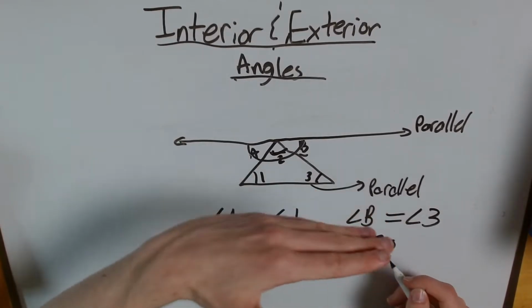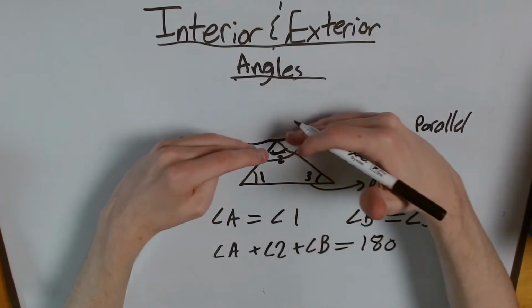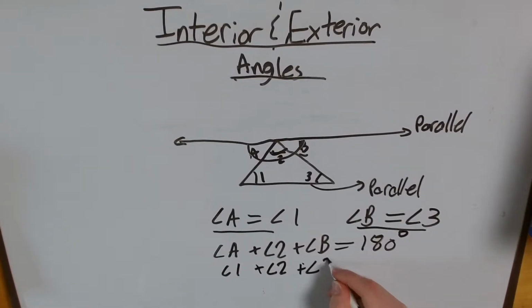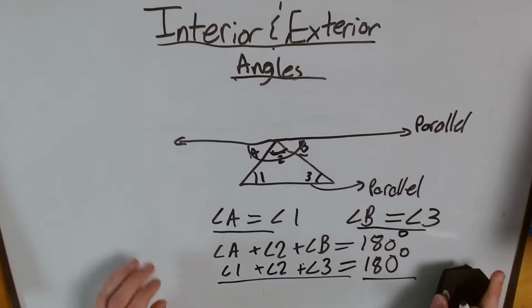This is a flat line, and we know the measure of a circle is 360 degrees, so 1/2 of that, a flat line, is going to be 180 degrees. We know that for a fact. But since we know that this is true and this is true, we can substitute angle 1 for angle A and angle 3 for angle B. And so then we have angle 1 plus angle 2 plus angle 3 equals 180 degrees. And just like that, we've proved for any triangle, the sum of these angles has to be equal to 180 degrees. So, that was cool.